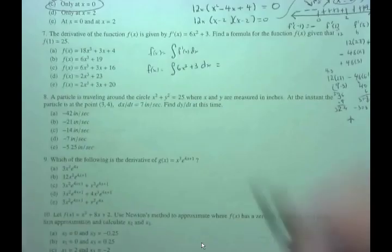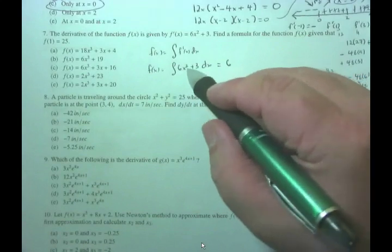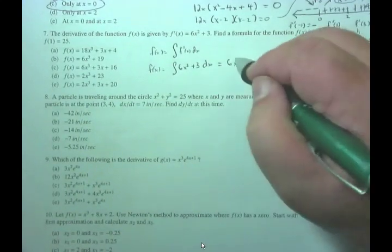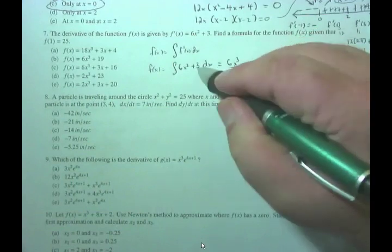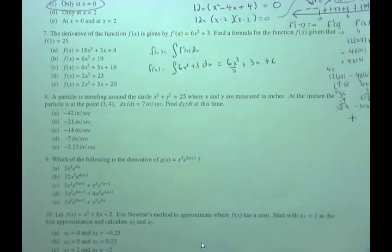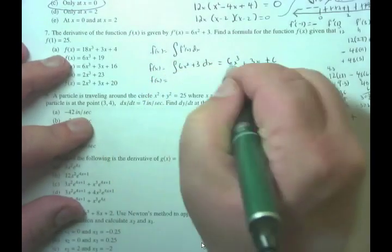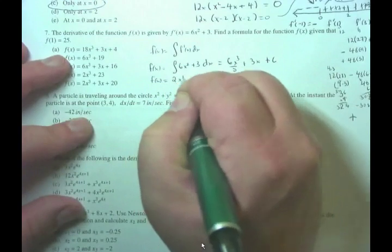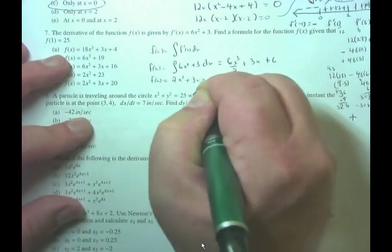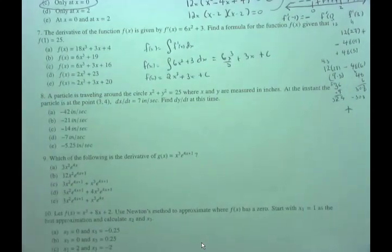Well, what's that going to be? 6 is a constant, leave it alone. What's the integral, remember, antiderivative, get your formula straight in your head, of x squared? x cubed over 3, plus the antiderivative of 3 dx is 3x. What do you have to put? Plus c for your constant of integration. So far, so good. Cleaning this up, f of x is equal to 6 divided by 3, which is 2: 2x cubed plus 3x plus c. Well, that means the answer is either going to be C or E.